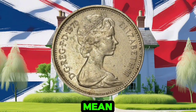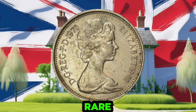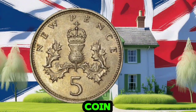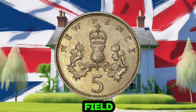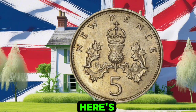But what does this mean for collectors today, if you're a coin collector or just someone interested in rare finds? This 5 new pence coin sale shows just how much a small mistake can turn an ordinary coin into an extraordinary one. It also proves that numismatics is a dynamic and exciting field where history and rarity can lead to jaw-dropping values.